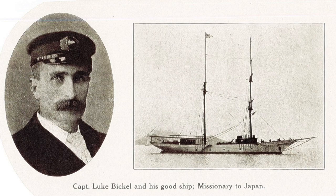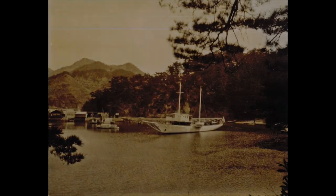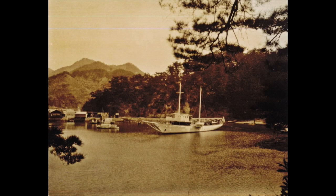The American Baptist Missionary Society, having been given the means to build a ship, recruited Captain Bickel to take charge of the ship when completed and the mission on the inland sea in Japan. In 1899, Luke set sail for Japan. He died in 1917, and over the course of his service, 52 Sunday schools serving 3,500 students had been established, and in 400 villages, worship services were occasionally held.